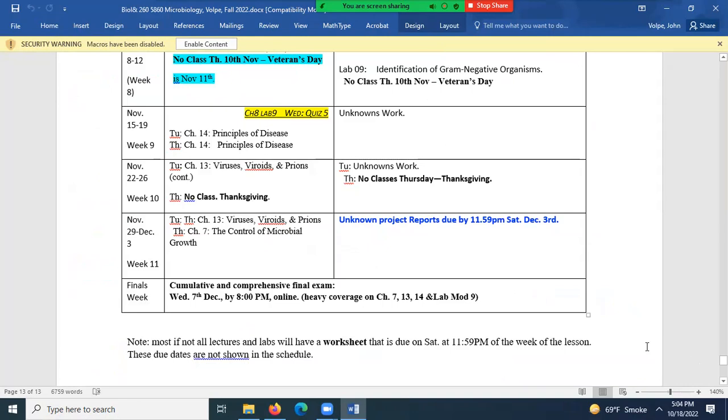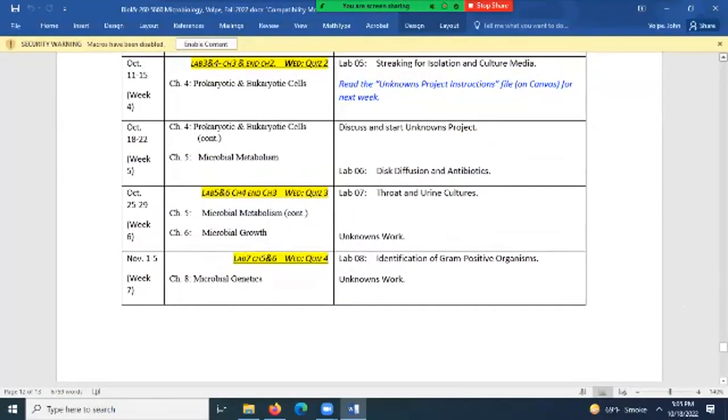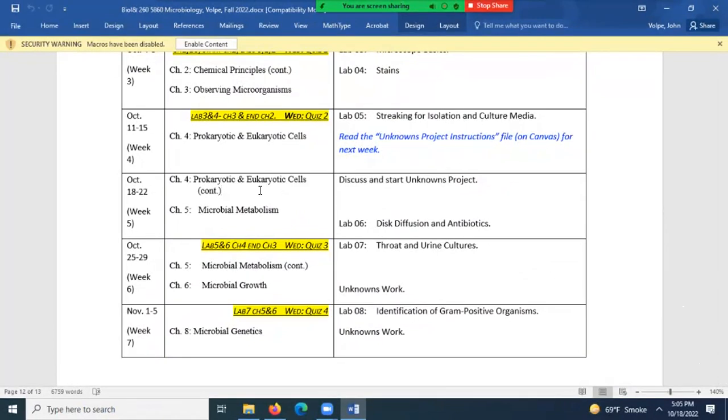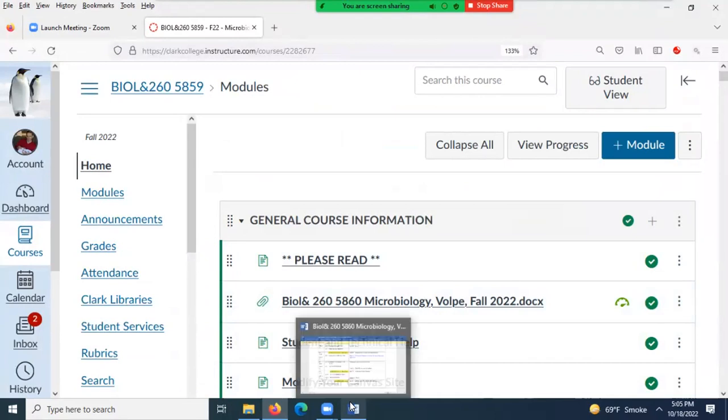So today is October 18th. And we are supposed to be starting and finishing chapter 4 today. And then we have a lab this week. I'll think about what we're going to do here. We'll probably have the lab today rather than Thursday. Any questions about what we're doing? All right, if not, let's begin.